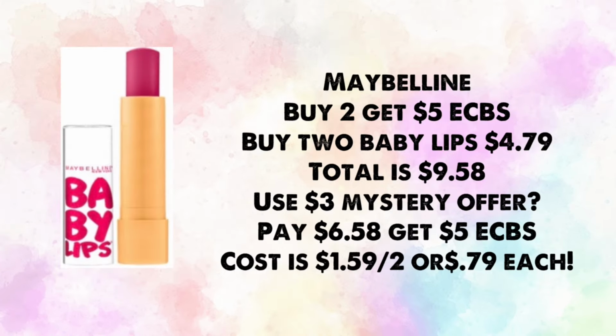And the last deal I have for you guys today is on Maybelline. They're going to be buy two, get $5 in Extra Bucks. Buy two of the Baby Lips at $4.79. Your total would be $9.58. It says we're getting a mystery offer, so I just put it at $3. You would pay $6.58 and get back $5, making them a cost of $1.59 for two or 79 cents each. Right now, we have a $3 off one digital, and it does attach to the Baby Lips. I'm crossing my fingers that we might get another one of those, so then this could turn into a little moneymaker deal. So again, let's cross our couponing fingers.